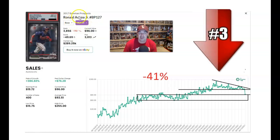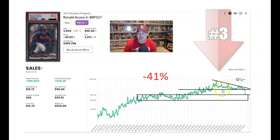The base PSA 10 is Bowman Chrome Prospects, and you can see you had this compression pattern. You have your line of support, and we've seen this in a few other cards, mostly some basketball, but as the sellers come in quicker and quicker, that usually leads to a downdraft and a break of that support line. Not always, so you want to be patient and wait for a break either way, but just to be on the safe side, you sell in these compressions here, because more often than not, they're going to break down here.